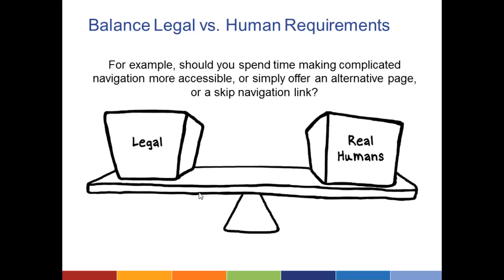Yeah, I agree with you. Alternative pages are great. Just be aware of one thing that happens a lot: sometimes you make an alternative page, and as you're updating the main page and creating new features, that basic alternative page often gets out of date and doesn't offer the same features, and then that's still going to violate Section 508. Yep, absolutely.